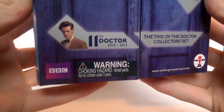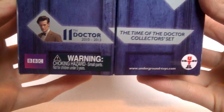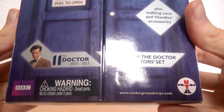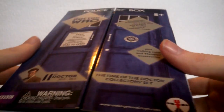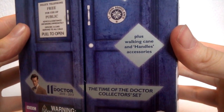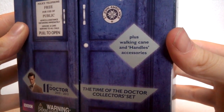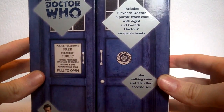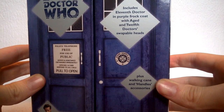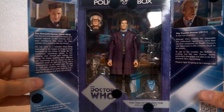But going to the bottom first, we have the 11th Doctor's dates, 2010 to 2013, with the BBC and American safety sticker, with the Time of the Doctor collector set and the Underground Toys logo. This is all displayed on this rather nice varnished box, which has got the TARDIS doors on, but we do have these include stickers slapped all over it, just so you remember what you've gone and paid £30 for. So you have plus walking cane and handles accessories, and then we also have includes the 11th Doctor in purple frock coat, with aged and 12th Doctor's swappable heads, 50th anniversary logo. This then opens to reveal the product inside.